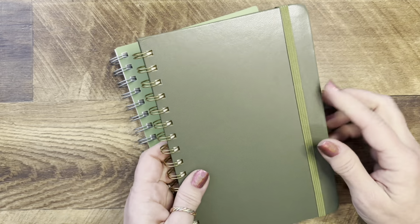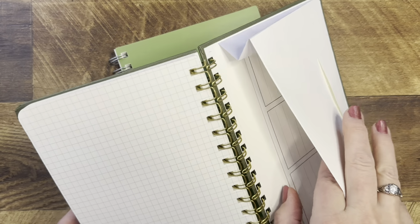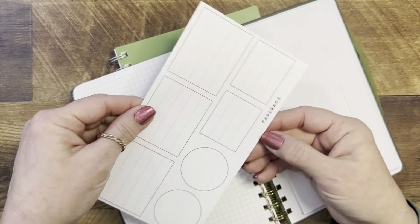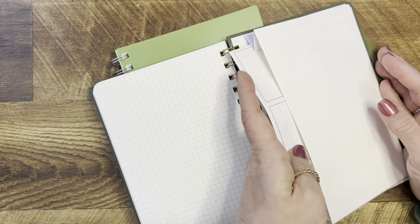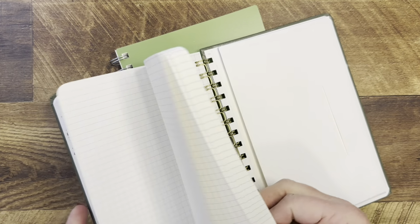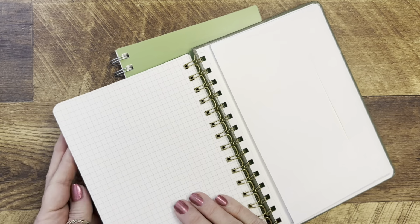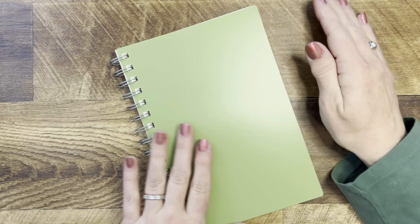This one is really nice because it has the elastic closure, and it has a pocket in the back here, with, you know, the same kind of thing you would get with a Leuchtturm in terms of the stickers. This is the brand Paper Age. So it has the stickers that you can use for the front. It also has a little slip pocket here. This one is grid that I got, and I really like it. And I was seriously considering going back to grid paper because I was giving up my Erin Condren notebook. But then this one came in. Both of these are from Amazon, and I really like this one.